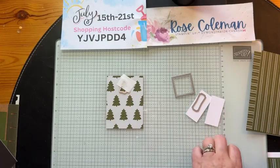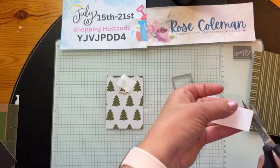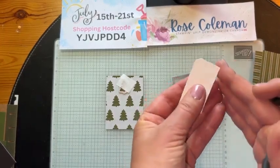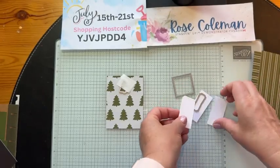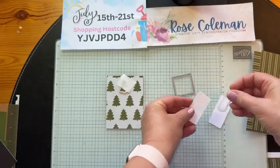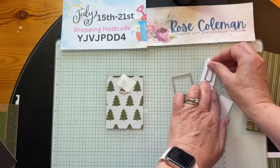And remember, when you get your kits from me, they are going to have the corner snipped. If you get a piece of cardstock in your kit that has the corner snipped, that means you need to do something. You need to cut it. So that's just a little heads up. So we're going to do 2 at a time for this one.